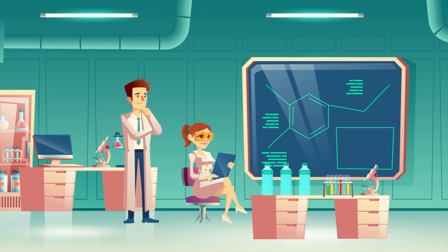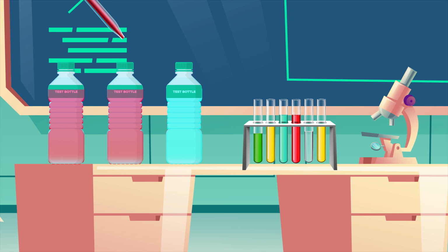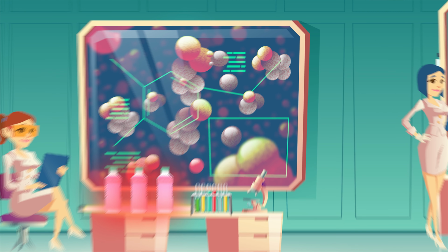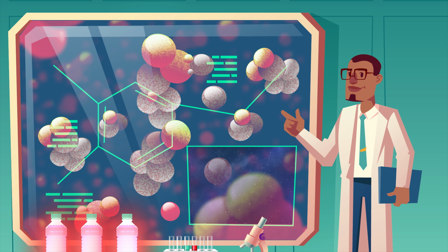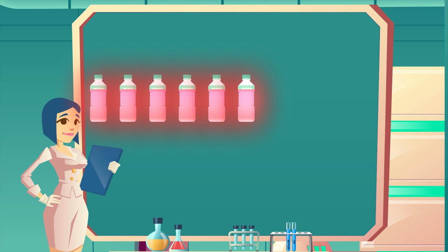Researchers tested many bottles from different brands. They dropped a red dye in each, which stuck to the microplastic and glowed when passed under a certain light. Some bottles were so full of plastic that, to count the particles, the researchers called a former astrophysicist, who shared his tactics for counting stars and galaxies in a crowded sky. Microplastics are found in 90% of bottled water.